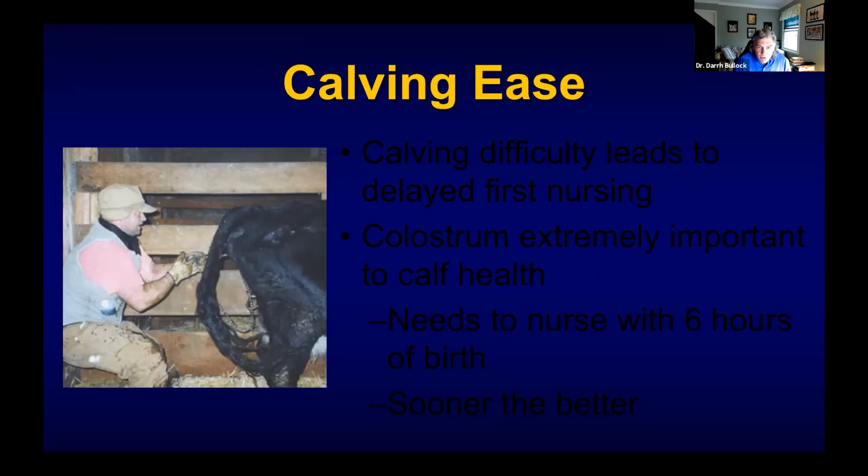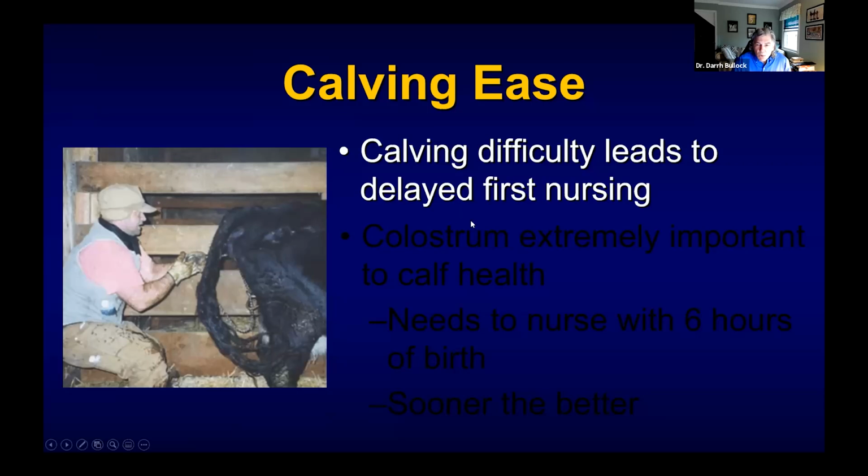And so the fact that we have to pull some calves sometimes, we don't want to, and we can do some things to avoid it, but it beats the alternative, which is that cow not being able to have that calf and either the calf or the cow dying. So how calving difficulty impacts overall health. Now, of course, it's not good for the cow, the physical condition of the cow, but it also delays first nursing, because if that cow has a difficult time having that calf, she's going to rest a good bit longer before she gets up.